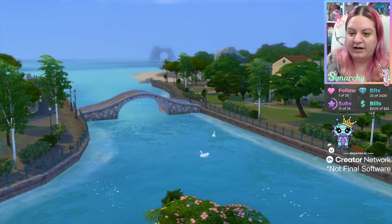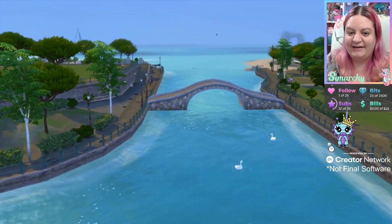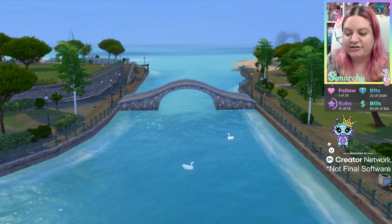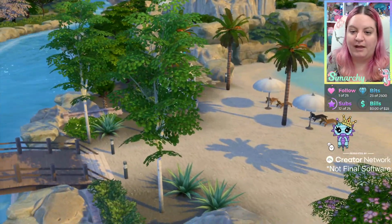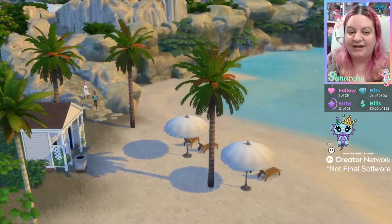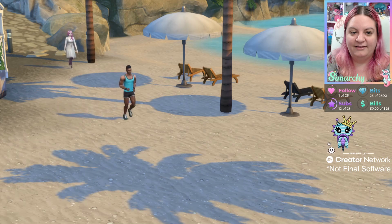Ooh, this is pretty. Oh, that's cute. Look at the little swan. Oh my gosh. I wonder if mermaids and mermen can swim here. I'm pretty sure this is a swimmable beach. I'm almost positive. There's even little lounge chairs down here. Look, there's a vampire.